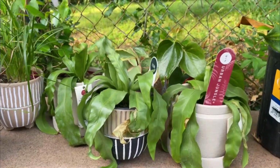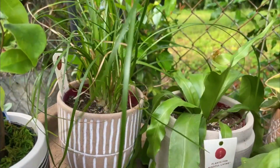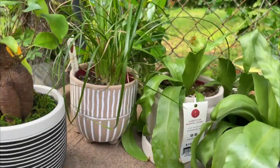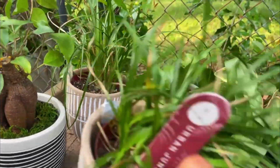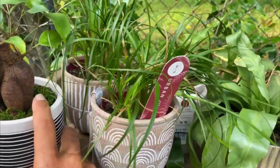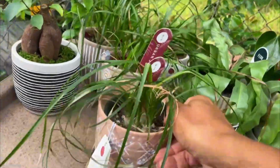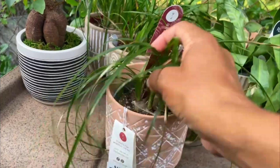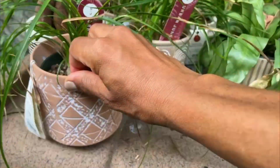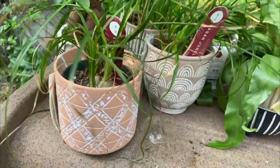All right. And then y'all, that ponytail palm that we talked about earlier, not only did I buy that one ponytail palm, but I bought another one. And y'all, I bought another one. So that's 3 ponytail palms. And again, you see these pots? They are just so worth it to me because they're beautiful, they're gorgeous.